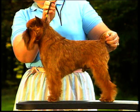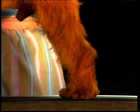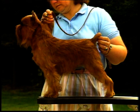Like the front feet, the rear feet are round, small, and compact, with well-arched toes and black pads. This dog appears over-angulated in the rear, throwing him out of balance with the front.